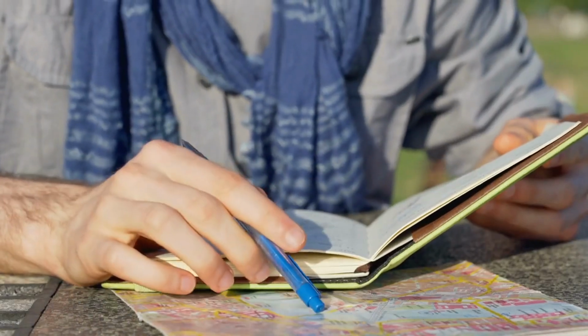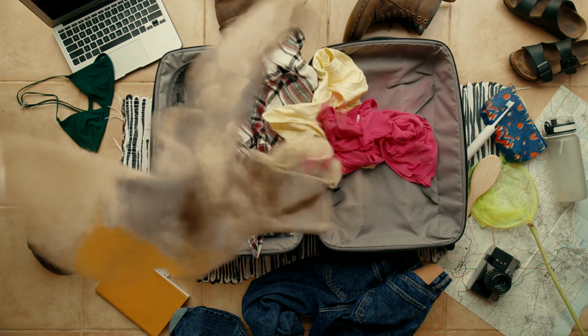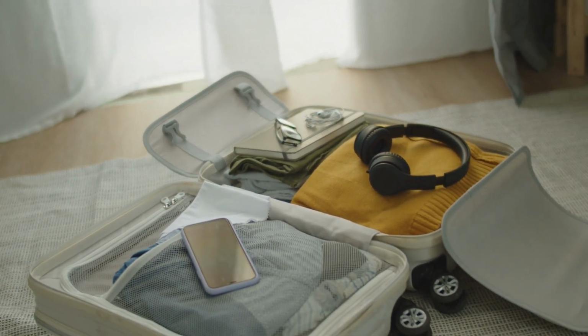Chapter 9. The final check. Avoiding last-minute panic. We've all been there, rushing around the night before a trip, frantically trying to pack and double-check everything. But with a little preparation, you can avoid this last-minute panic.